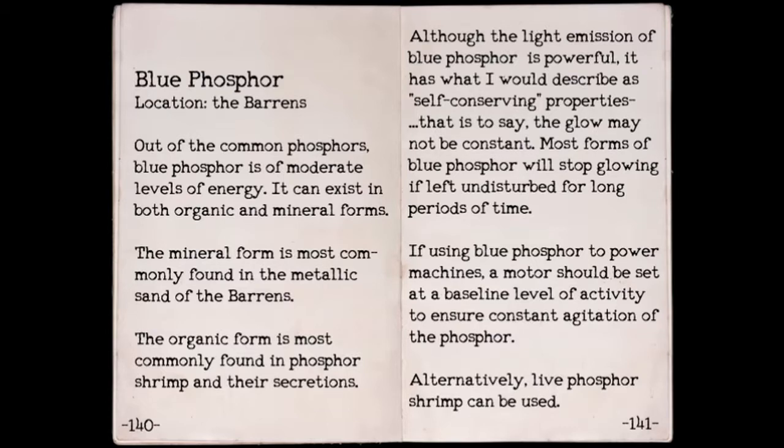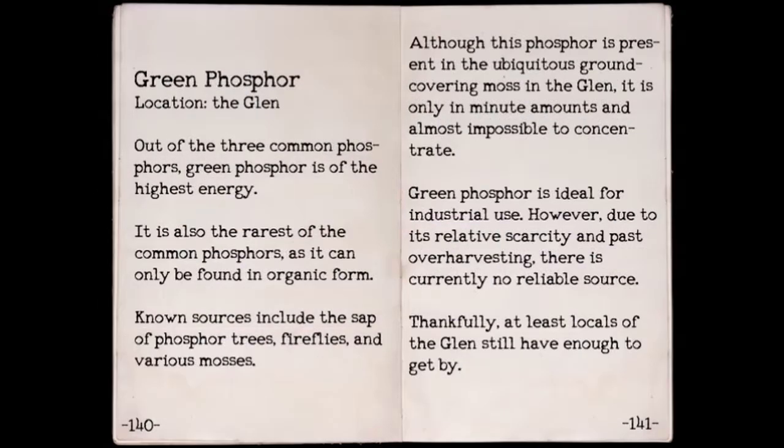Although the light emissions of blue phosphor is powerful, it has what I would describe as self-conserving properties. That is to say, the glow may not be constant. Most forms of blue phosphor will stop glowing if left undisturbed for long periods of time. If using blue phosphor to power machines, a motor should be set at the base level of activity to ensure constant agitation of the phosphor. Alternatively, live phosphor shrimp can be used.